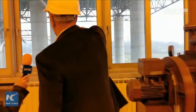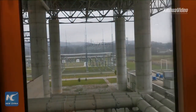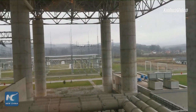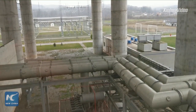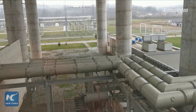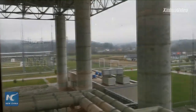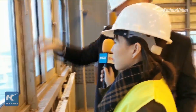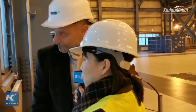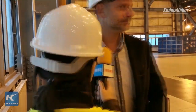So there are transmission lines, and down there is a transformer, which increases the voltage of the electricity up to 400,000 volts, and then it goes through on the transmission lines. So right there, it's connected to the grid.